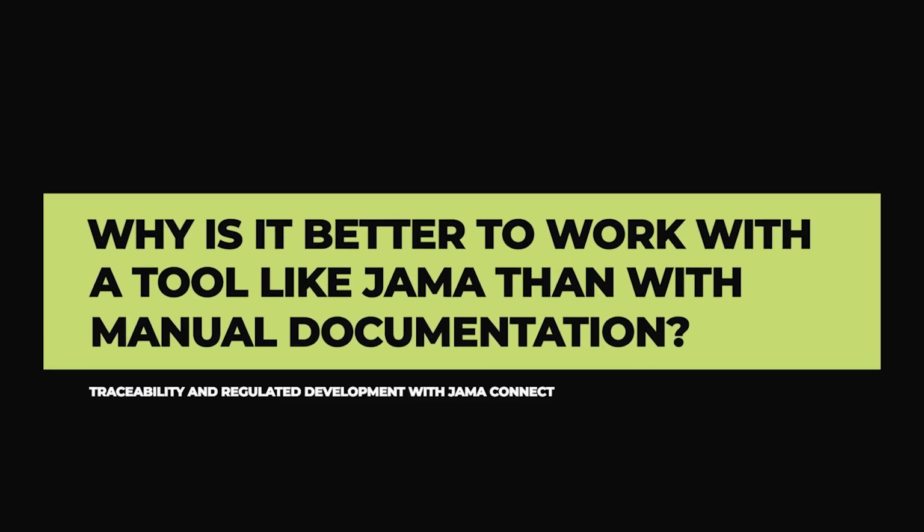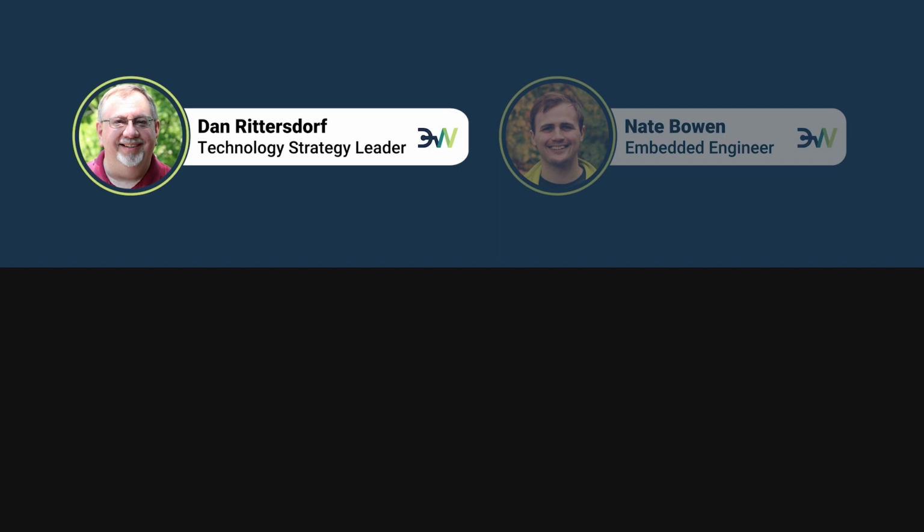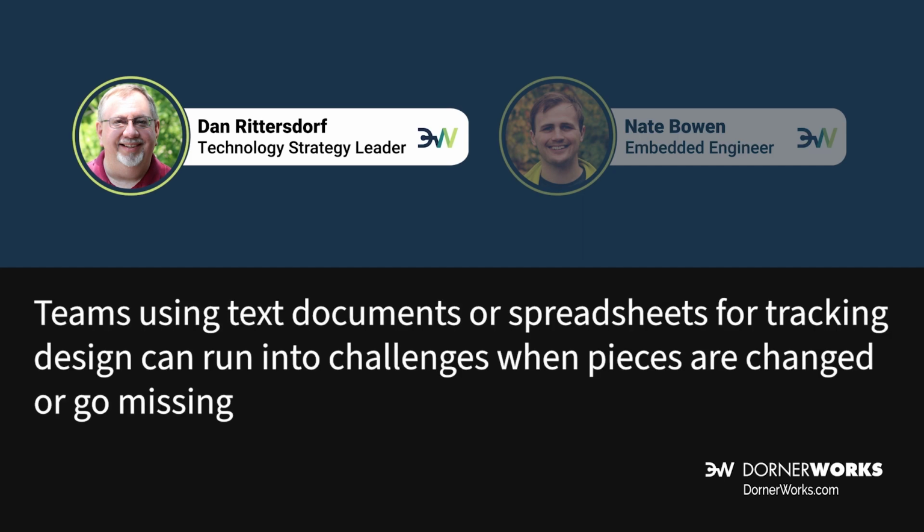Why is it better to work with a requirements management tool like Jama Connect than with manual documentation? Yeah, my experience on past projects is pretty typical, I think, of many medical device developers who haven't got a requirements tool. Requirements are kept in Word documents or Excel spreadsheets. Design documents are kept in Word documents. Links are textual IDs that are copied from one document to the other. And sometimes they're changed, sometimes they're missing, and you've got dangling links.